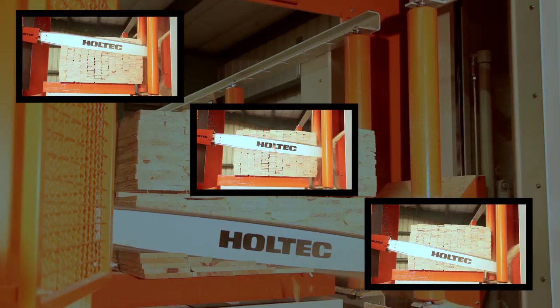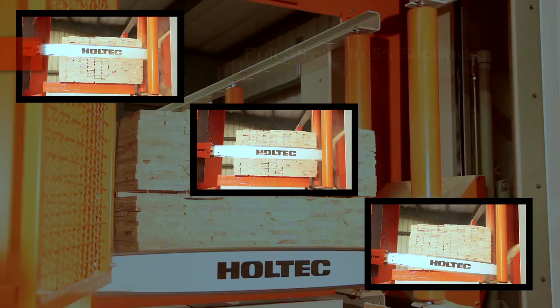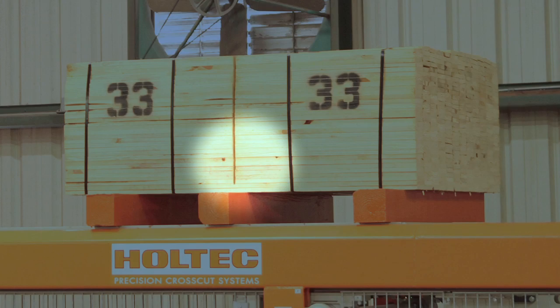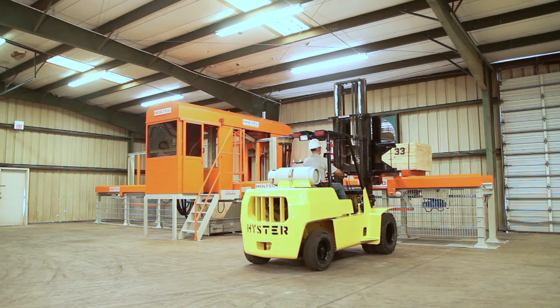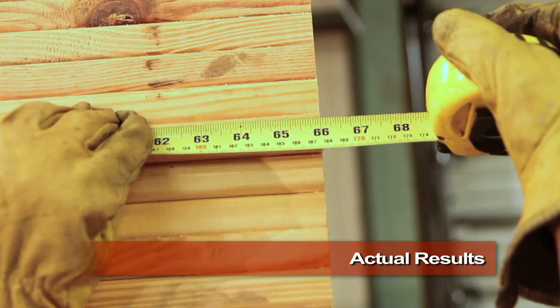By utilizing this unique swiveling design, the HOLTEC V-Series can complete a full stroke in 55 seconds. That's up to 100% faster than any other system available today, and allows you to leave bottom layers of lumber uncut to make handling of short packages easier. Above all, our systems deliver precision to a guaranteed plus or minus 1 millimeter, exceeding all criteria for precision tolerance established in this market.